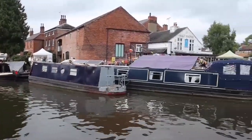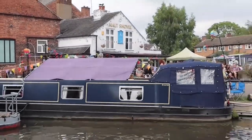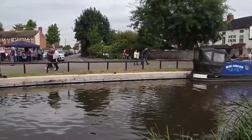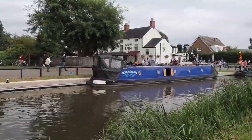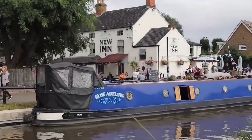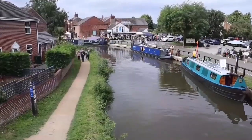Across the canal is the Malt Shovel, originally a malt house built in 1799 by Humphrey Moore. It was auctioned off by his nephews after his death in 1816 and is said to be haunted by Humphrey Moore. The New Inn public house was built as a beer house at the time of the opening of the canal and was owned by Mary Cope. It offered accommodation to boatmen at the time.